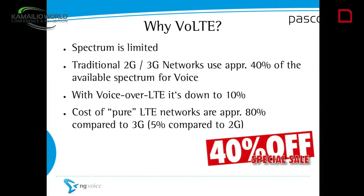And with voice over LTE and with the LTE network, it is not like 2G, 3G, where we have a dedicated channel for voice and a dedicated channel for data. On LTE, we have data only. So the classic voice technology that we have on 2G, 3G simply doesn't work anymore.